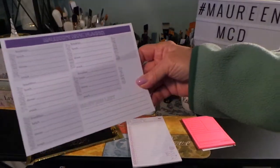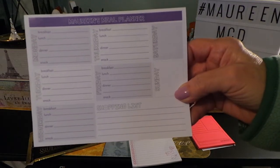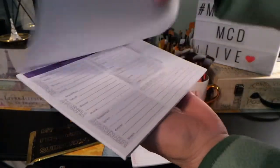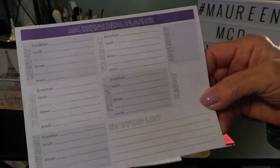The second one is Maureen's Meal Planner. And it has the Monday, Tuesday, Wednesday, Thursday, Friday, Saturday, Sunday with a shopping list. And you can see the thickness of the tablet. And the paper on this one is very thin. Usually it's a thicker paper, so you guys can see that.